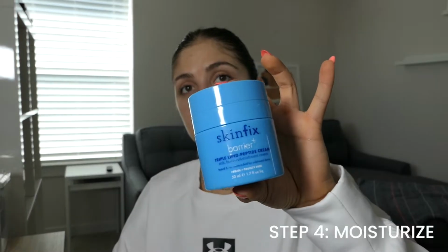After I use that serum, I always use a moisturizer. This one is kind of like a dupe for the SkinCeuticals triple lipid that everyone talks about. And I've used that one before too. This is an awesome, cheaper option. And I always top it off in the morning with sunscreen.